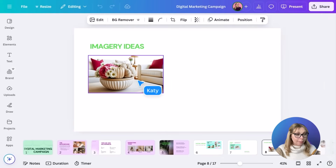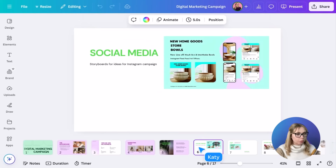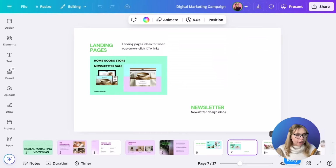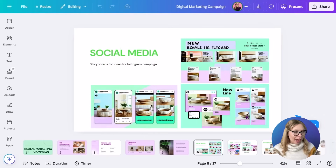Okay, so I am going to fill this up with a bunch of different examples of these storyboards for social media, for newsletter, imagery, and so on and so on. So I'm going to go ahead and skip ahead to a deck that is more completed with our storyboards, with our imagery, so you can see what it looks like when we let Dreamlab do all of this visionary work for us. Now, here we are back in that deck.